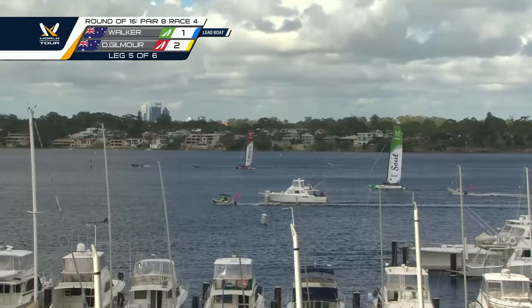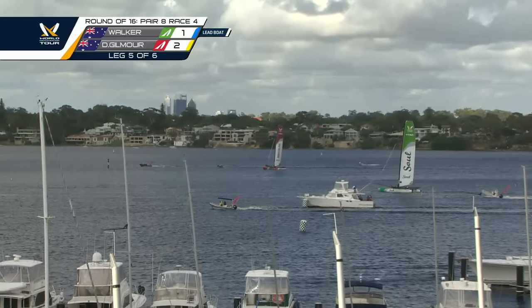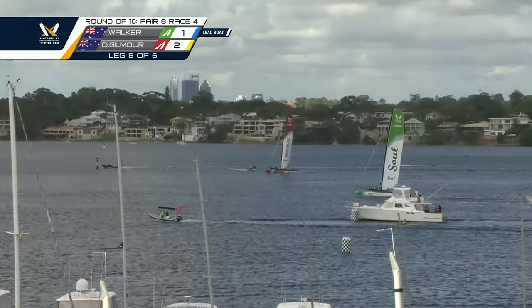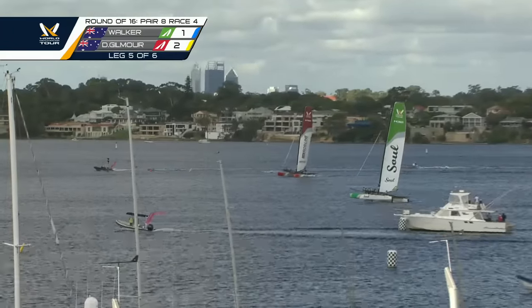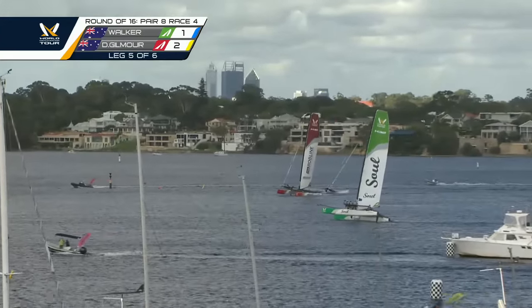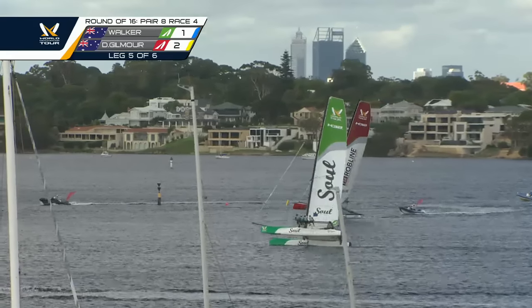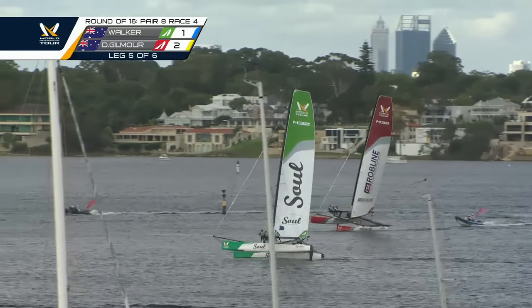Walker, meanwhile, needs to get across Gilmour on port. Under the rules, of course, Gilmour has right of way. Now the breeze is starting to die on this left-hand side, and then building. There's a lull between the two teams, Simon. Which one is going to carry the momentum across? Wow, it's a big cross. And David Gilmour starting to wind up, as is Walker.